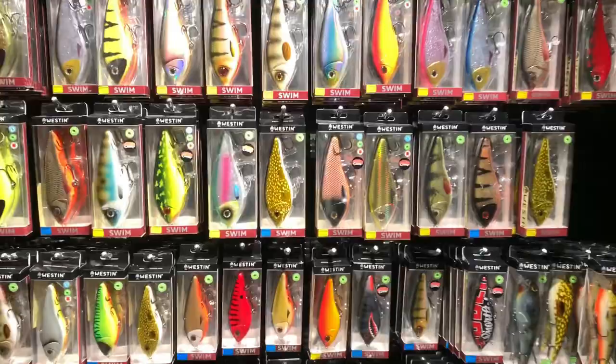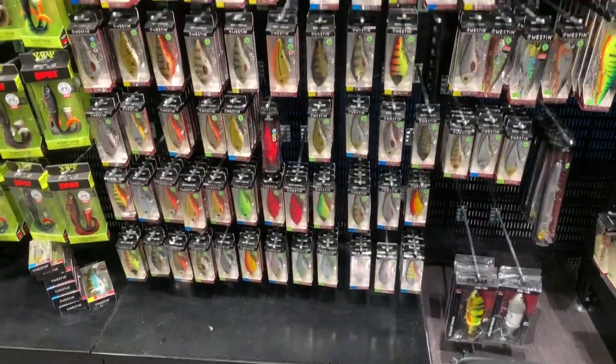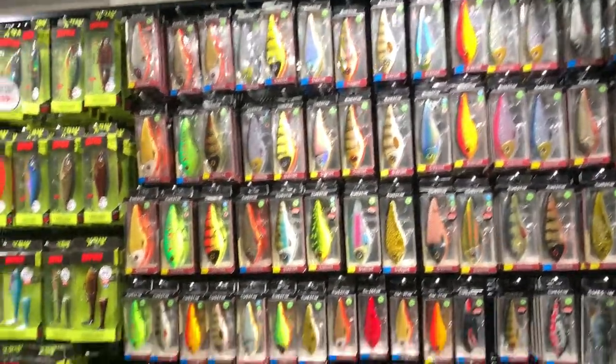What else we got here? Ooh, some shads. Look at the variety, man. Just keep going and going and going. So I'm only in one little bit of the shop right now and I'm already absolutely mind blown. So they also have a massive Savage Gear section. So here we go, let's go and have a look at it.